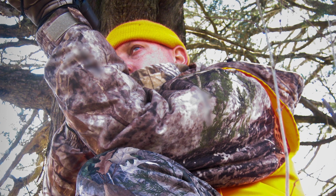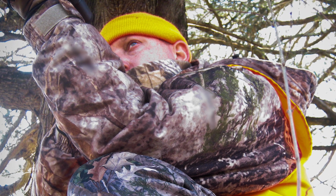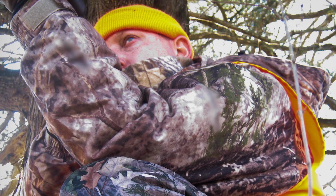Suppressors are legal in Kentucky to use during deer season as long as they were legally obtained and properly installed upon the firearm.